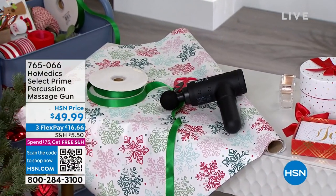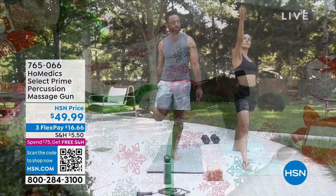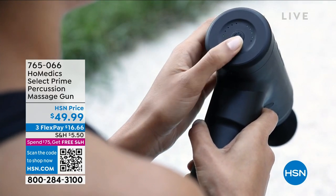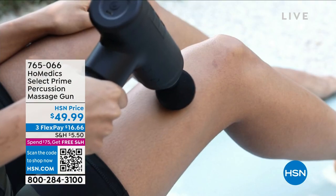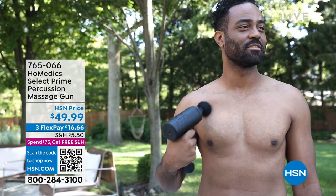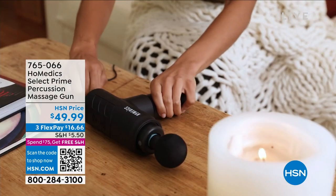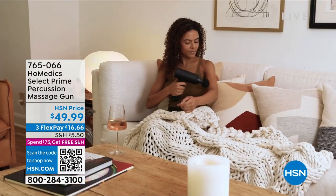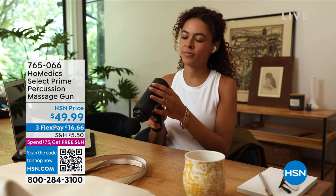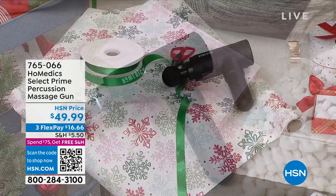It's from Homedics, and this is a way if you've ever said, oh gosh, my feet, I wish I had a way to massage my feet, or my back, or maybe the back of my legs, or my calves, whatever it is, this percussion massage gun is so great. I love that it's not expensive, less than $50, and it is easy for you to use. You can dial it up or dial it down depending on how you like that pressure, but you put it right where you need that extra massage, that extra kind of rub out, and you've got it.